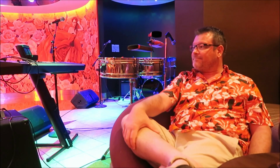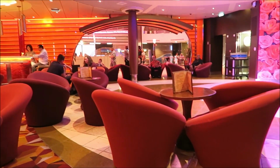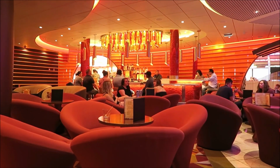Nice. This is a nice place to just come in here and sit down and relax. This is where we came in yesterday and sat in here. This is Boleros. This is like their little Latin club. They got like a little bar up there and everything. It's really nice. So we're out here going to the solarium, but it's pouring down rain.